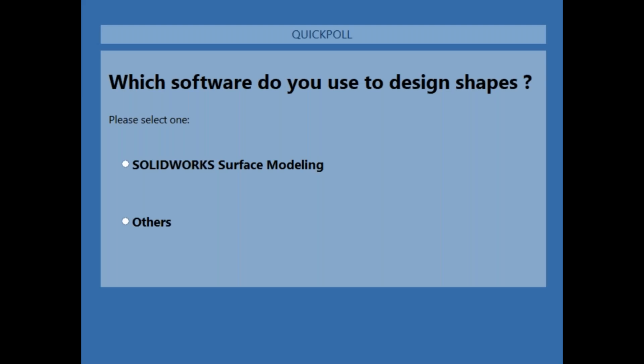So I will launch a poll, and I would request you to participate in this poll by selecting which app you use, or whether you use SolidWorks traditional surfacing to create this. I will be waiting for others also to participate. Okay, I think it's done.